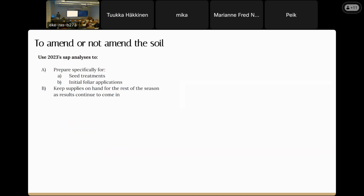So then the question is to amend or not amend the soil. We're going to use these sap analyses to do a few different things, like do the seed treatments that he talked about. That's a great leverage point, is apply things to seeds, but also the initial foliar applications. We can already start to formulate what we think we need in the spring based on last year's data, because the soil hasn't really improved that much that we could pretend that it's ready to supply these things.